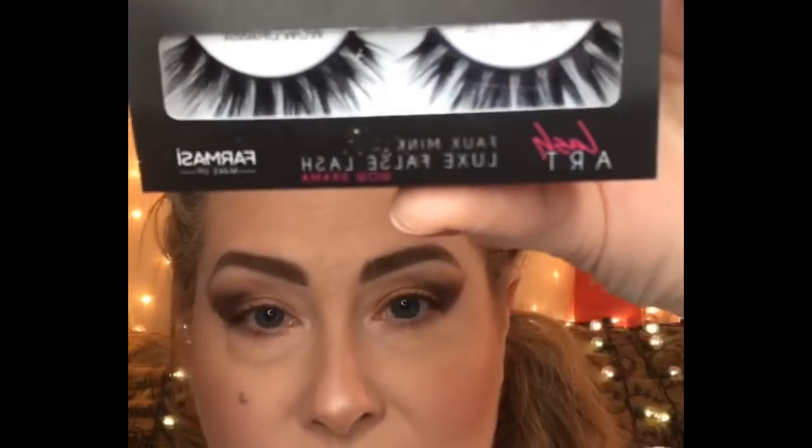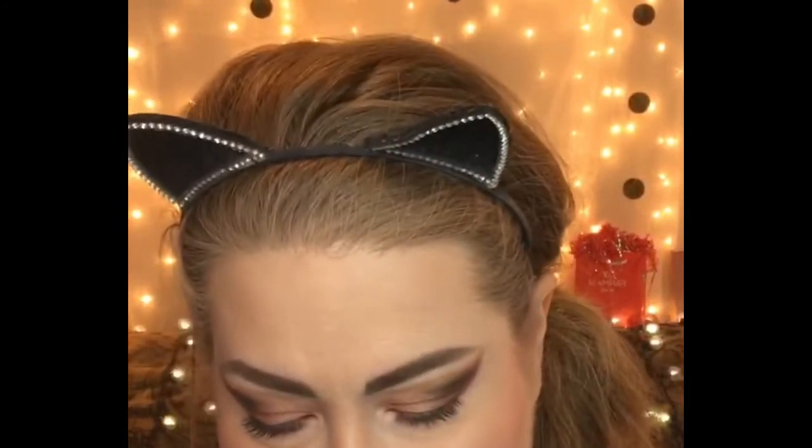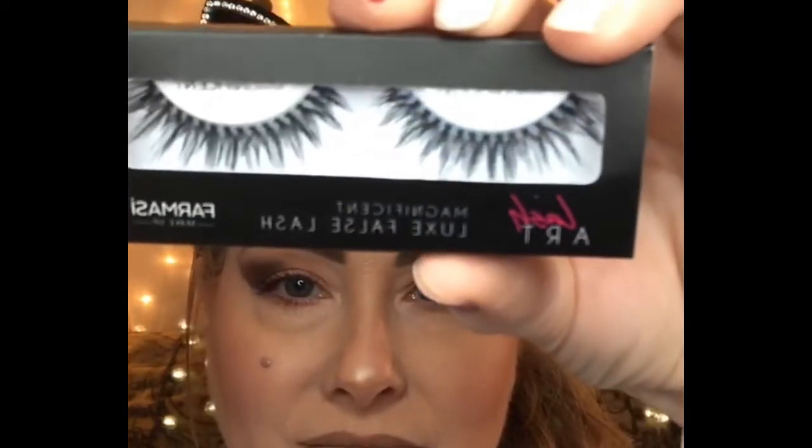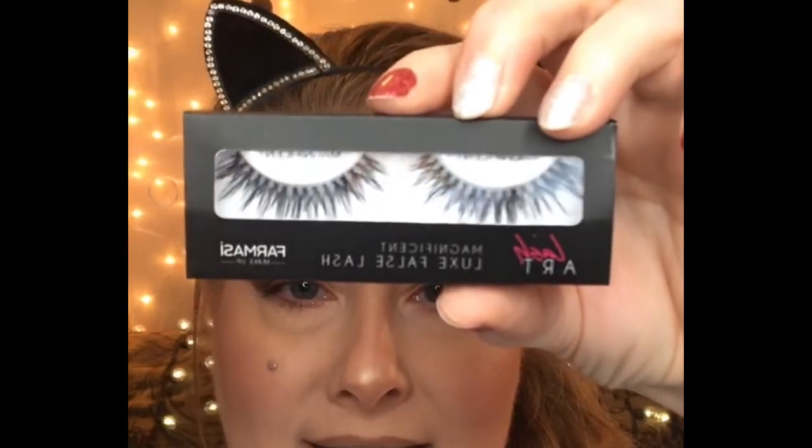See those? And these are my personal favorite. Let me save them for the last. I like these too. Magnificent. I like these as well because they're not so dramatic.